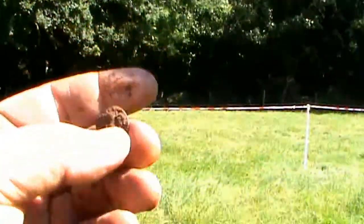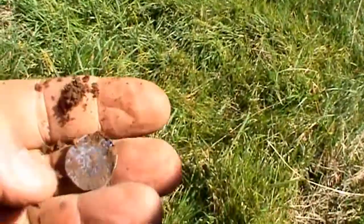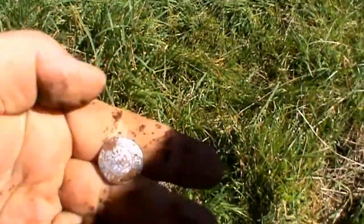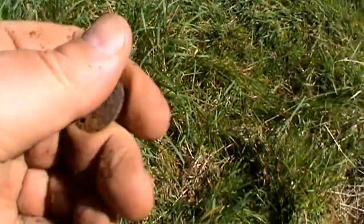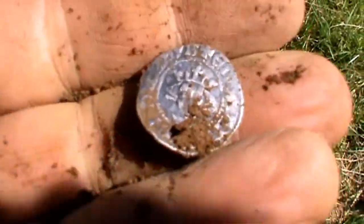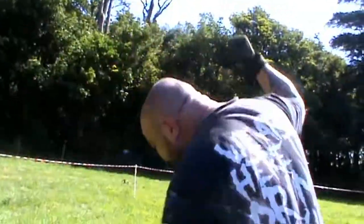Holy shit! Yes! My first ever hammered! Paddy, you've hit bloody gold, mate. Look at that. Silver, in fact. You jammy bastard. Hammy dance. That is amazing.